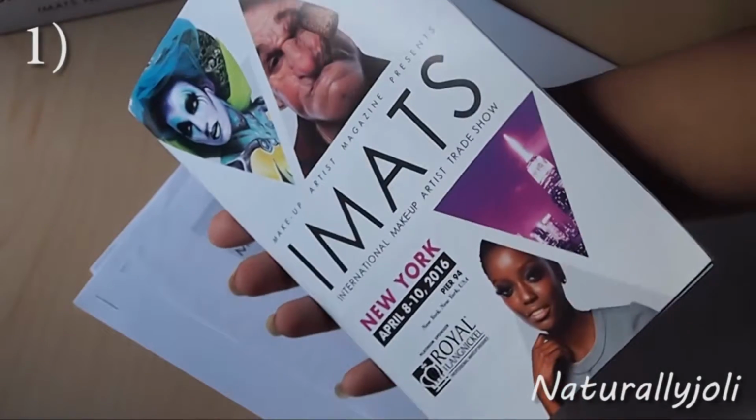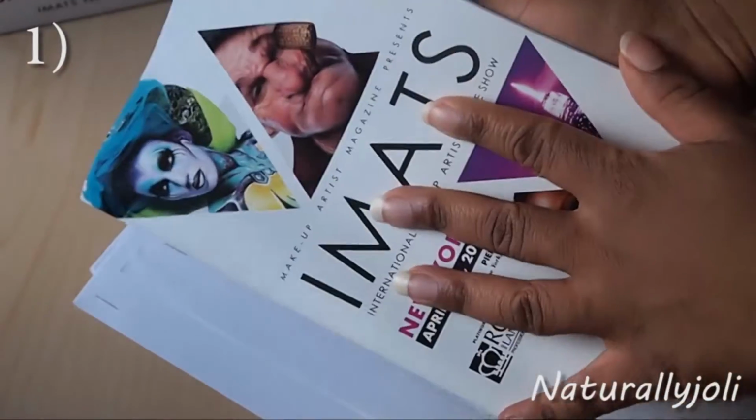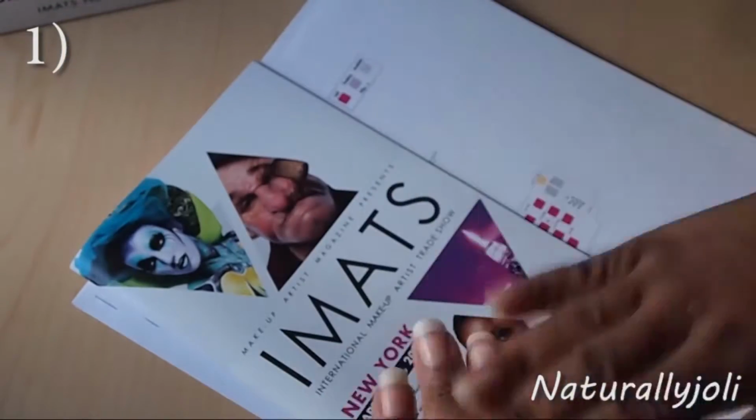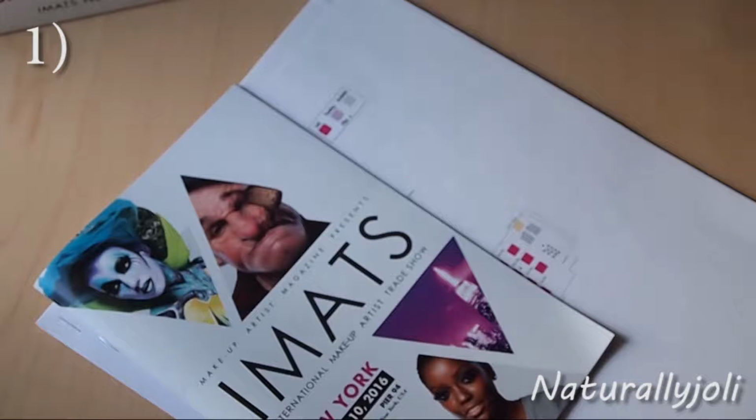And honestly, it saved so much time, because while other people were flipping through like, oh, what's going on? What do we have here? Me and my friends, we went straight to work. No questions, no nothing. We already know what we came in for, and we just did it. Saved so much time. It was definitely time effective.